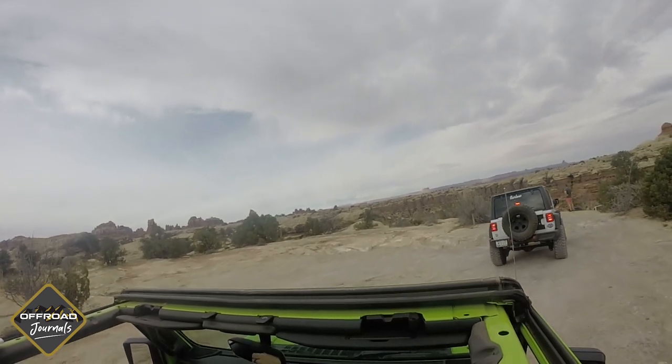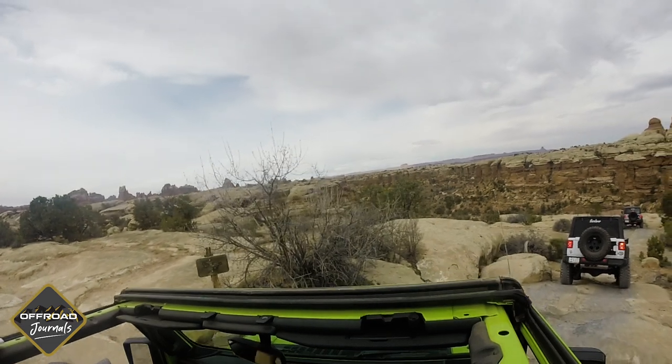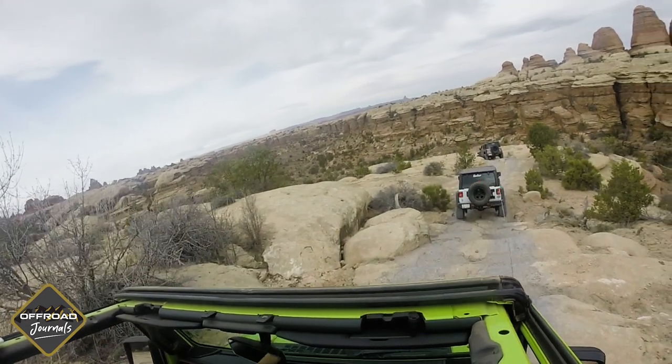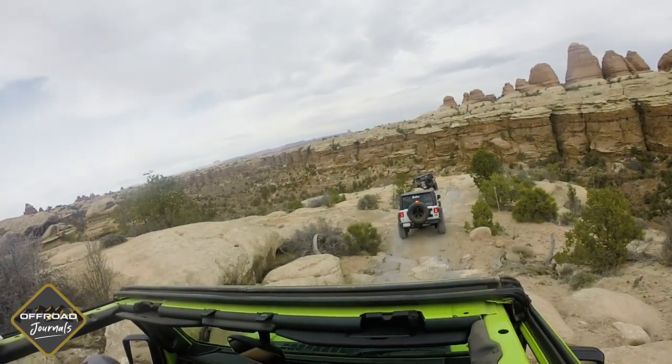Elephant Hill is rated as a level 4 in difficulty on off-roading trails. So it's recommended that you have a slightly modified vehicle, something like a Jeep Wrangler with a 2-inch lift, 33 or 35-inch tires, and as usual, recovery gear.